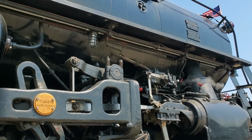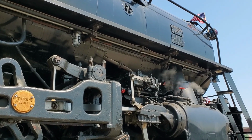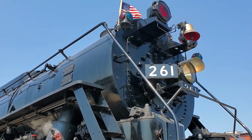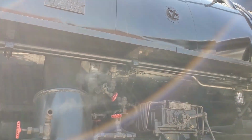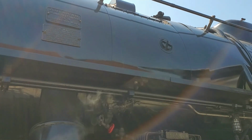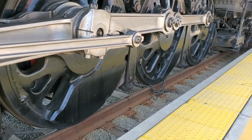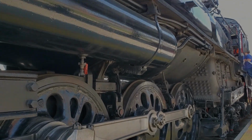It has been just completely gone over and is a striking unit. Standing right in front of this locomotive today was just absolutely surreally amazing. Seeing all the inner workings, the steam coming off of it, the water pouring out the bottom, just the shine on all of the iron. Just an absolutely fantastic piece of machinery. Hopefully it can stay around for many years to come.